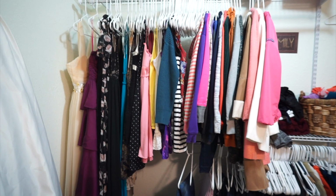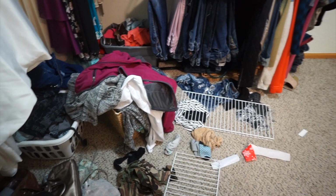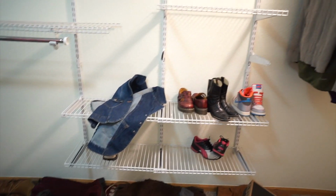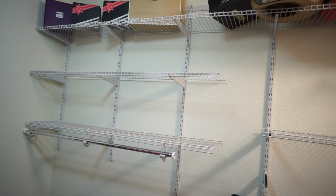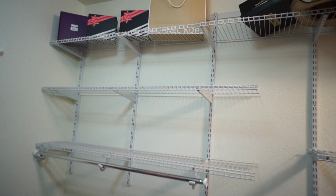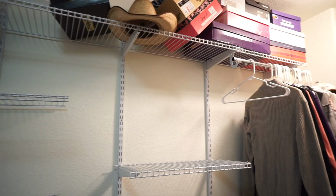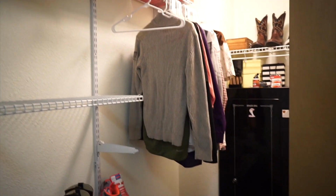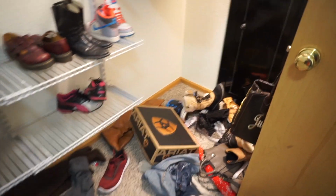So this is how my closet looks right now. I have a mess because I am reorganizing all these shelves right here. I'm just reorganizing because I'm not sure I'm using my whole space like I'm supposed to. So I'm trying to reorganize. I have all my shoes over here at the moment. Yes, it's a mess, but it'll all be cleaned up.